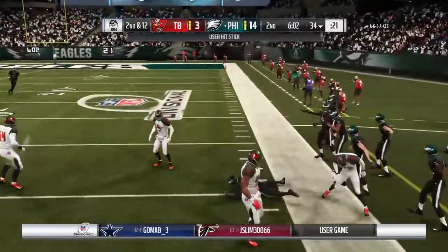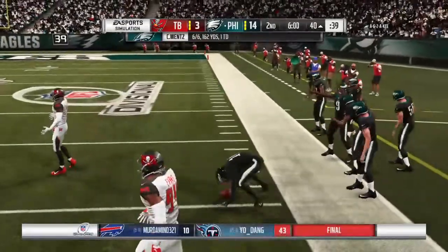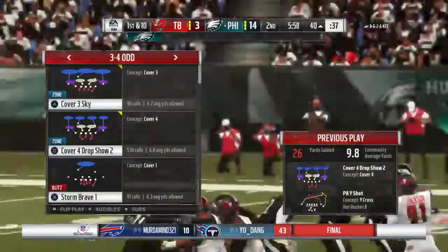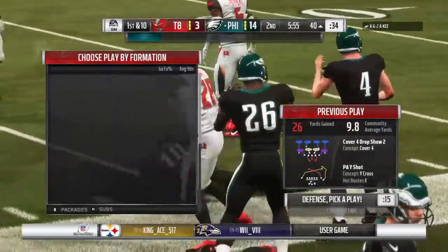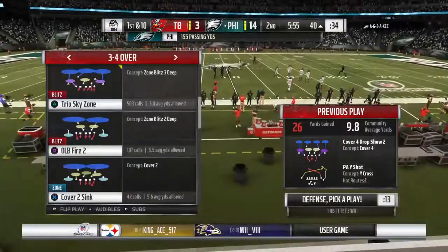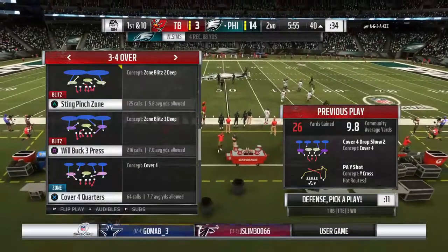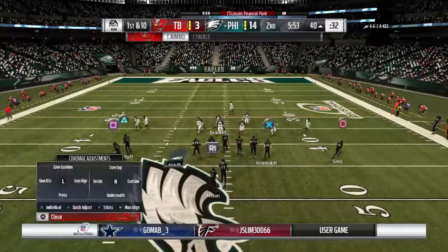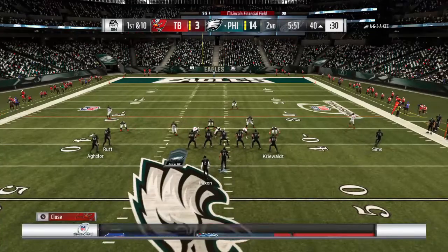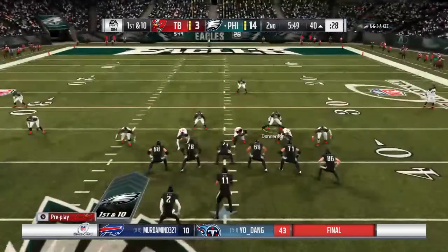On the crossing route, complete. That's Sims. And they've got it well across midfield down to the 40 before it's all said and done. A good pickup there, 26 yards. Wentz going to lead his guys up 1st and 10. And he's a perfect 6 for 6 here to start the ball game.